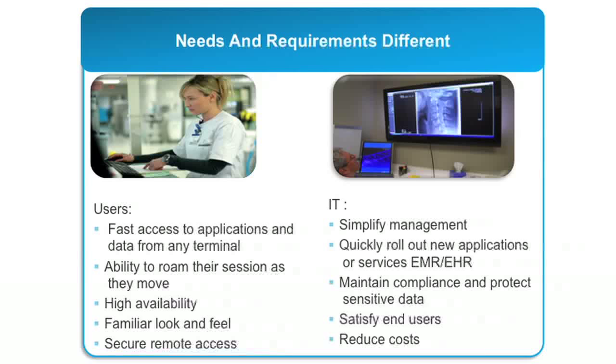And then if you go over to the IT side, they're faced with the same challenges as any other large enterprise organization. They need to be able to cost-effectively and efficiently manage their desktops and their applications. They have to deal with security and compliance concerns. These are actually getting tighter in this already regulated industry with the introduction of the new HITECH.